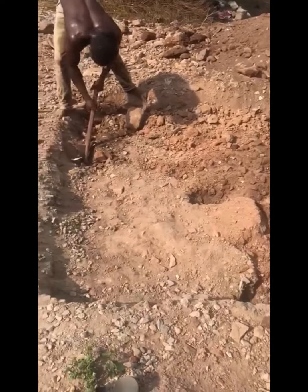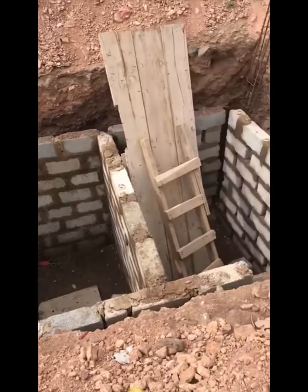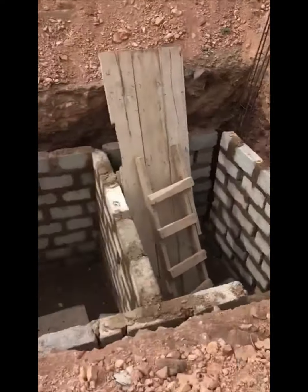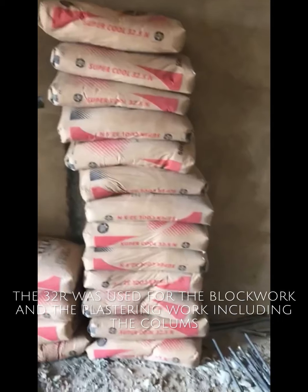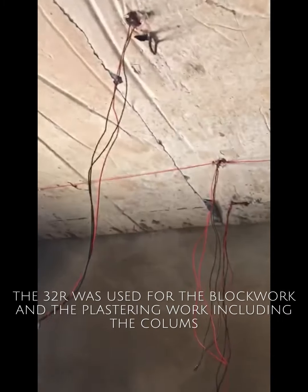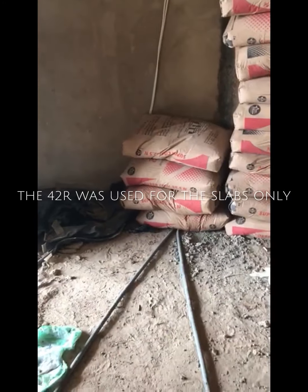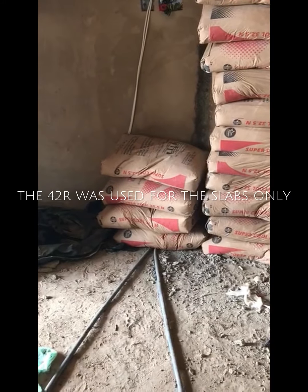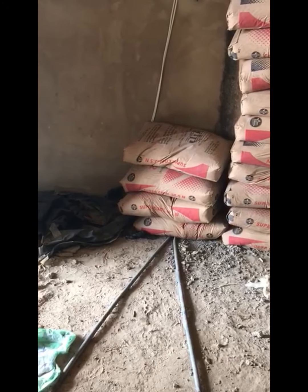And for the block work, we used 240 pieces of 6-inch solid blocks, which each cost 6 cedis 50 pesewas. And we used 25 bags of 32R Gassem cement, which one bag cost 82 Ghana cedis in March 2023. And we used 42R Gassem cement, which was 15 bags, and each bag cost 95 Ghana cedis.